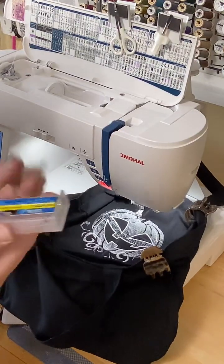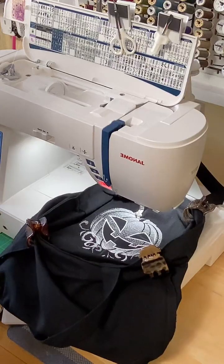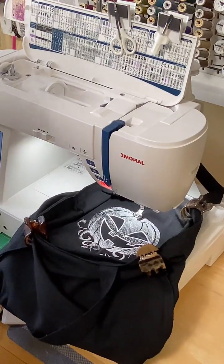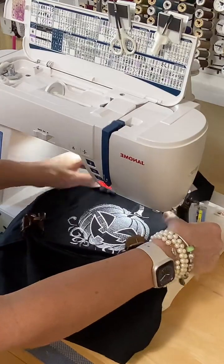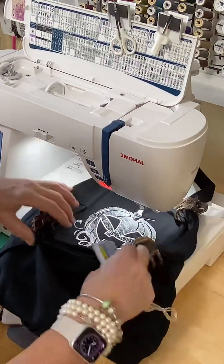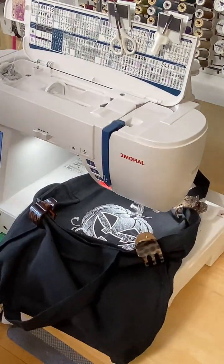Putting batteries in some lights so we can see what that house looks like with some lights in it. All right, coming up to the top here. Pull this up, give it some room.